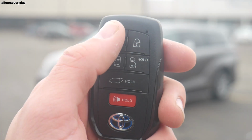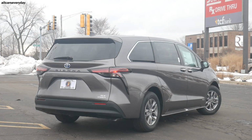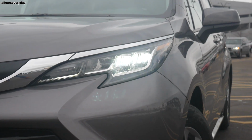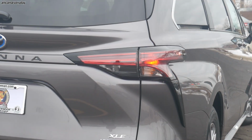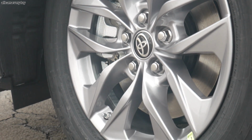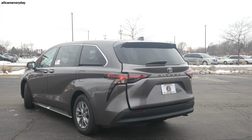The brand new 2021 Toyota Sienna in the XLE trim has an MSRP of $39,750. For that money, you get full LED exterior lighting, including the headlights, daytime running lights, wide-angle fog lights, and tail lamps. You also get heated mirrors, 17-inch alloy wheels, and a variety of power-operated doors. The liftgate is powered, as are the 2 sliding side doors.